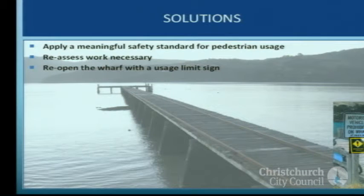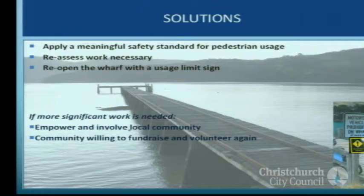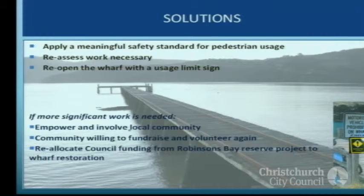This is the sign that's used on all the bridges that DOC have on their remote bridges out in the bush, maximum load so many people. So we could have maximum load 20 people and that would be fine. We don't need to have a rave out there on Robinsons Bay Wharf. And if more significant work is needed, then we want you to empower and involve the local community. The community are willing to fundraise and to volunteer once again. I personally am perfectly willing to put in a substantial financial donation towards the repair of this facility in my backyard. And in my personal opinion, and part of my personal submission, I believe that you should reallocate the funding that you currently have allocated to the Robinsons Bay Reserve Project here and defer the reserve project, which is to put interpretation into a small reserve in Robinsons Bay, down the track.